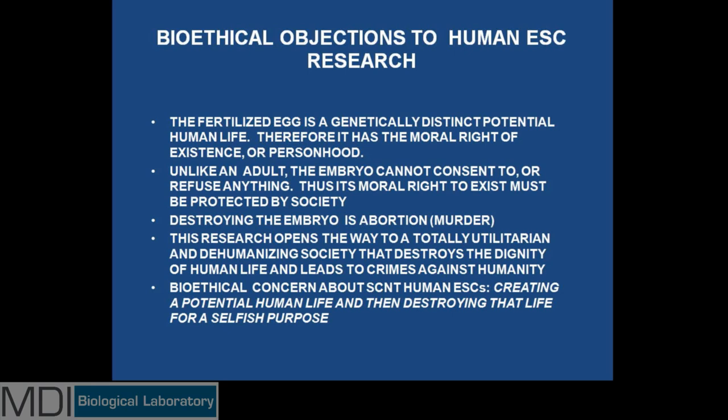And there's this feeling that this research opens the way to a totally utilitarian and dehumanizing society that will destroy the dignity of human life and lead to crimes against humanity. That, I think, is an extraordinarily weak argument. We've been committing crimes against humanity since we came down out of the trees. There's a particular bioethical concern about SCNT human ESCs, because this is creating a potential human life by nuclear transfer and then destroying that life for a selfish purpose.